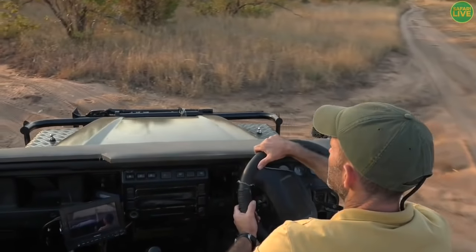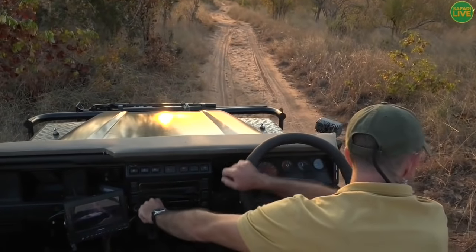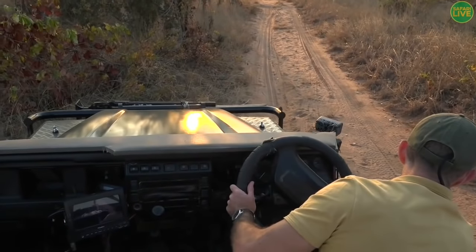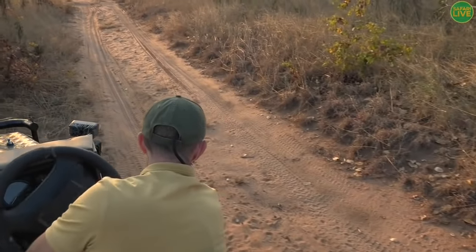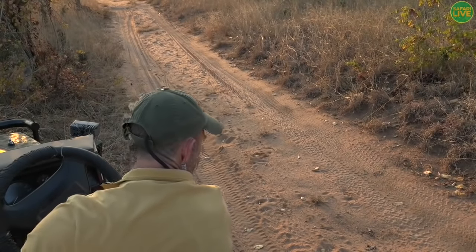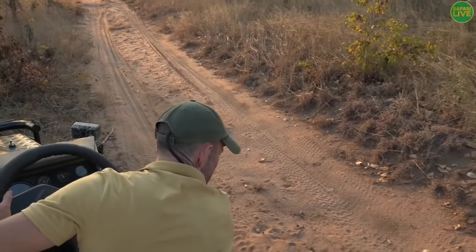Now head into the magnificent... Ooh, hang on a second. Some tracks here. There are some lion tracks here. They're not new, though. They're quite old lion tracks.